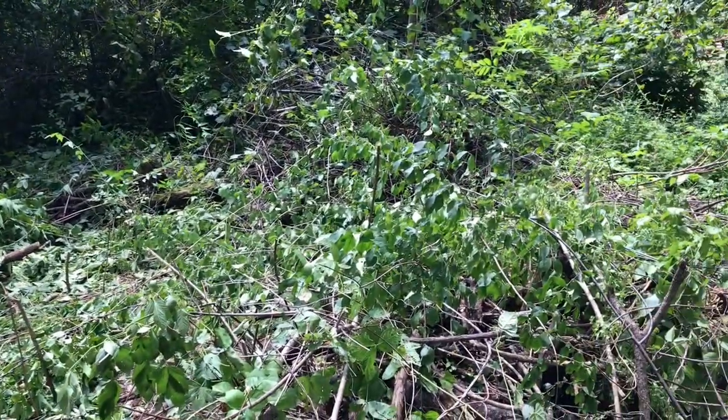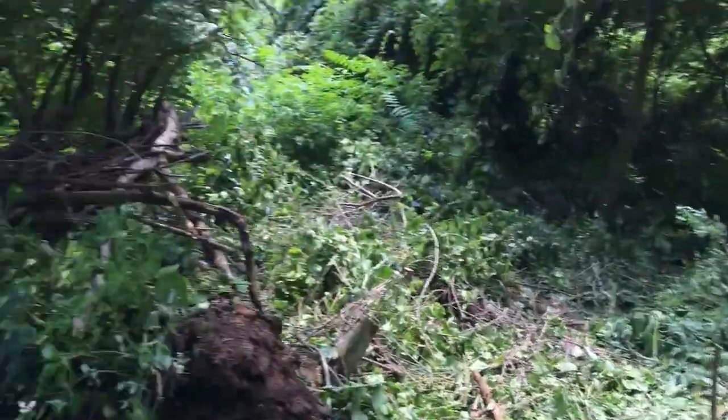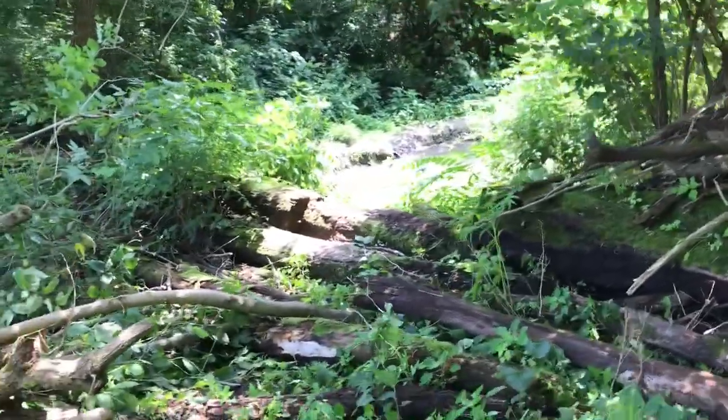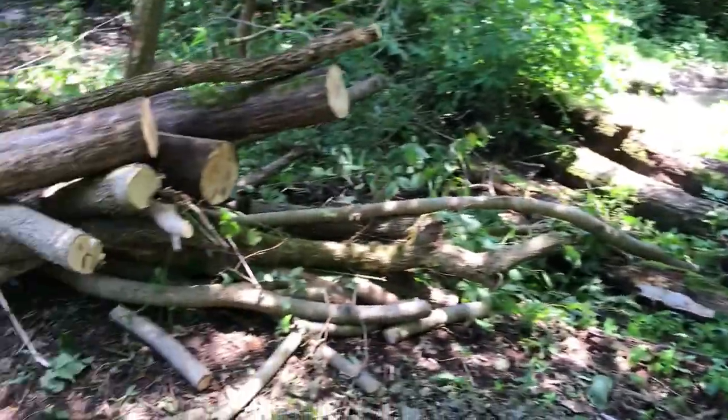So we got that all cut. I just gotta push everything around there. Should open this up good. Gotta take out that tree yet. Move these big logs. And then I should have a clear shot to the pond. I could get in there one day and dig it out.